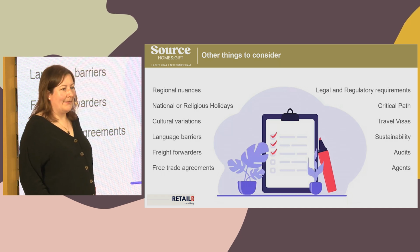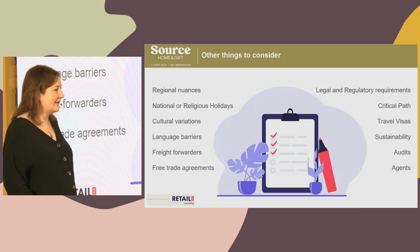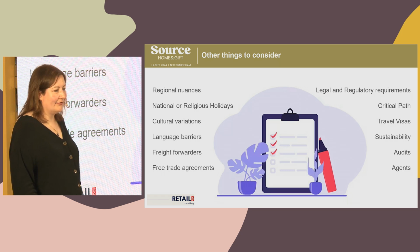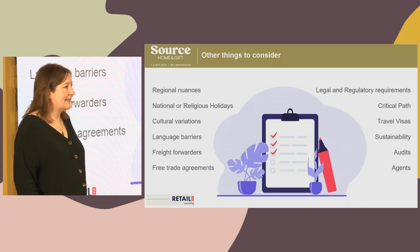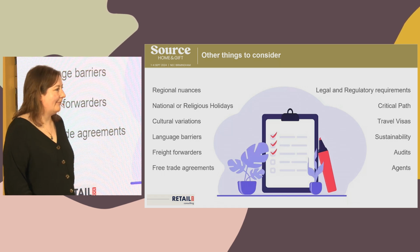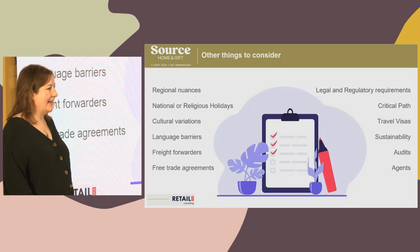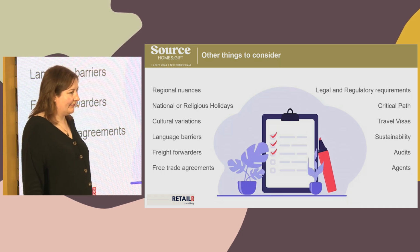I've probably laboured the point about critical paths, but it's on here again. If you do nothing else whilst you're sourcing, start to learn and build a critical path. It will be your Bible. It's really essential, and it helps if you're not in the business that day, because someone else can look at your critical path and say, okay, we're meant to be here, we're expecting a sample to approve there, or it should have shipped by now. It gives everyone a clear view on what's happening.